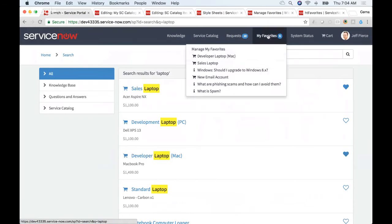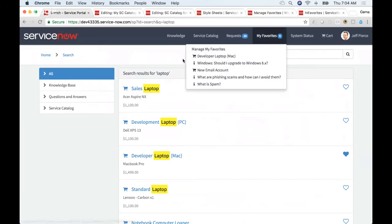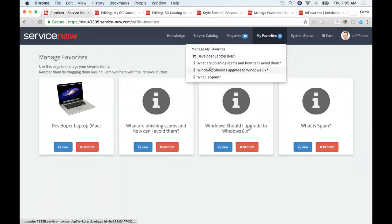See, that just added it to my favorites menu up here. That first item, developer Mac top. And if something's not my favorite anymore, I just click it again. And now that's no longer my favorite. So see, that 6 just went down to 5. All right. So that's the gist of it. And then the user can access their favorites here. We also have a Manage My Favorites page, which shows them all the items they've marked as a favorite. They can use this as a launching pad into those items. They can remove it, just like I did right here. Or I can even change the order of these.